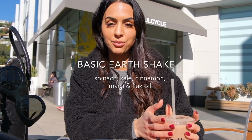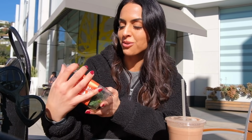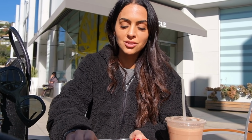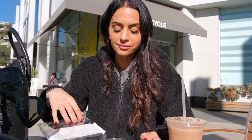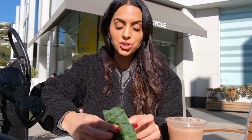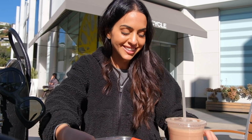So this alone is like a pretty filling smoothie, but I also wanted to get this lunch. This is a smoky barbecue veggie burger wrap. It's in this little collard green wrap. I love Earth Bar because they always carry a lot of good vegan options and a lot of really fresh, clean options. So you guys could try these collard green wraps at home. It's actually not hard. You can just do them raw, or you can steam them for a minute. That could be a different video, but it's just like eating a wrap, more protein, less carbs, even though I don't hate carbs. I like carbs. It comes with this little sauce. I usually just dip it in a little bit.